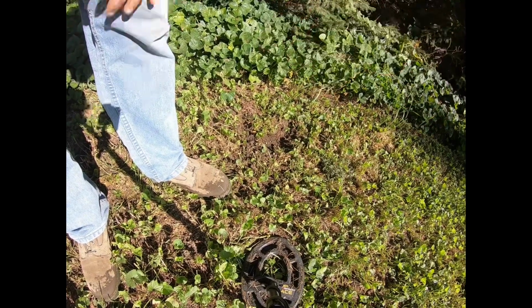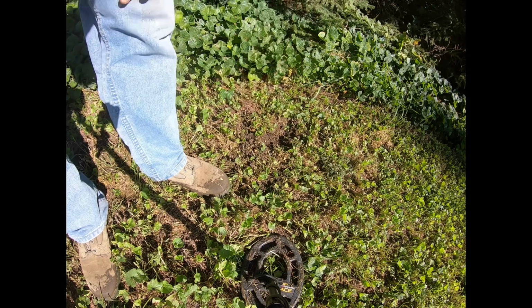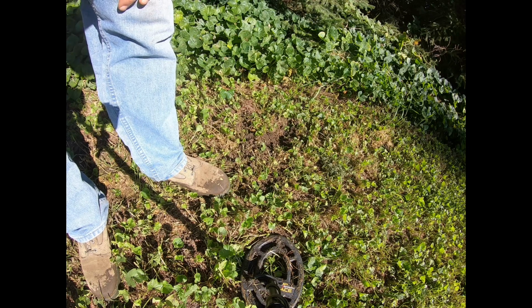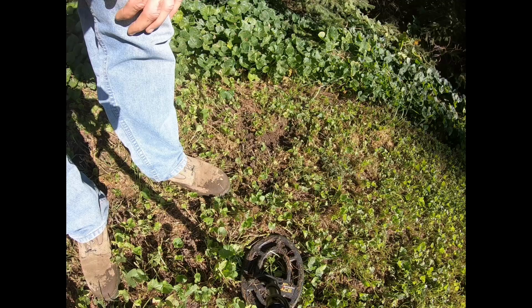Hey guys, just had some technical difficulty with my GoPro, but down here in this hole, about 6 inches down, was a good 83-84 signal. However, it was just too far down and I didn't want to bother pulling it out because it felt like a pipe. So I'm gonna move on to the next one.